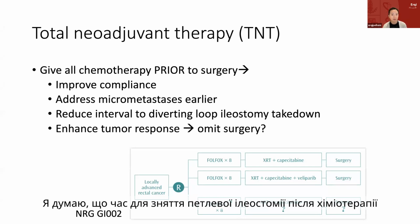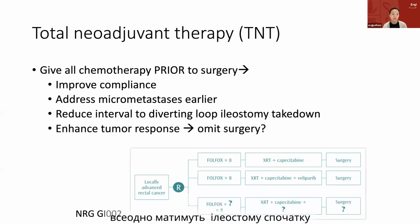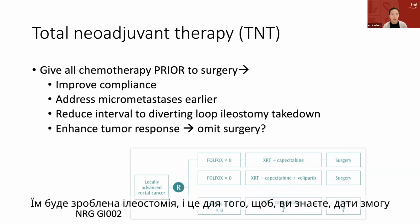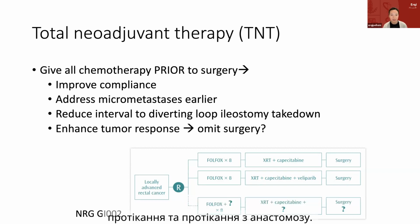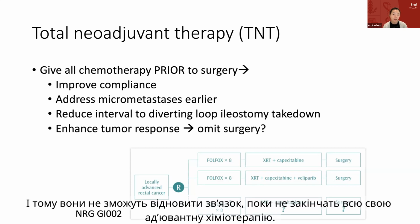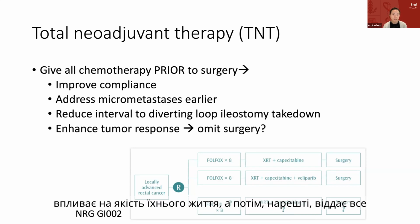So after chemoradiation, even patients who have an LAR surgery where they are able to be reconnected, rather than being immediately reconnected, they'll have an ileostomy, and that's to give their bowels some rest after the radiation and minimize issues like anastomotic leakage. And so they're not going to be able to be reconnected until they're done with all of their adjuvant chemotherapy. So if they've received their chemotherapy all before the surgery, then they're able to be reconnected sooner, which has implications on their quality of life.